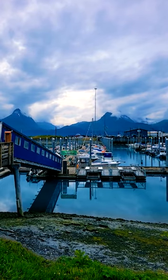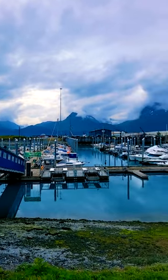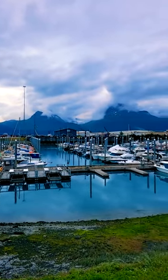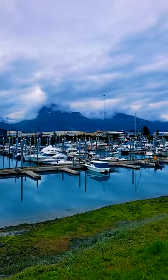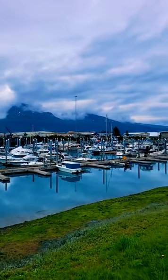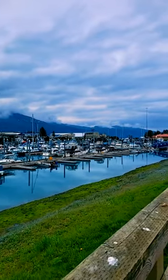Hi everybody, thanks for joining. I'm trying to scroll through these questions as fast as I can. They're popping up faster than I can read. This is Valdez, Alaska, the boat harbor. We just walked all the rows.